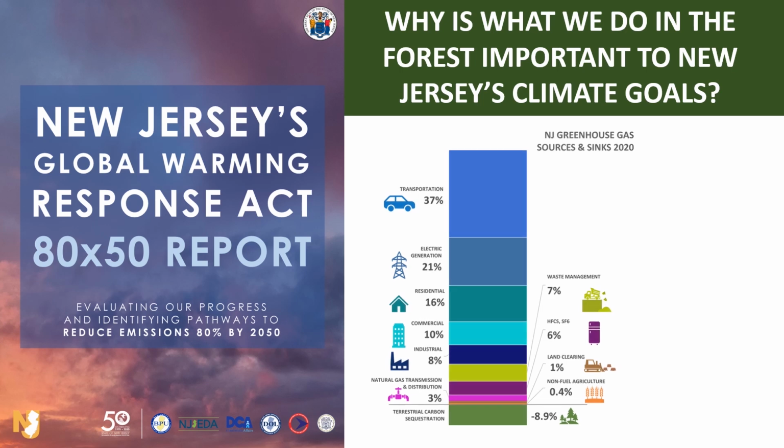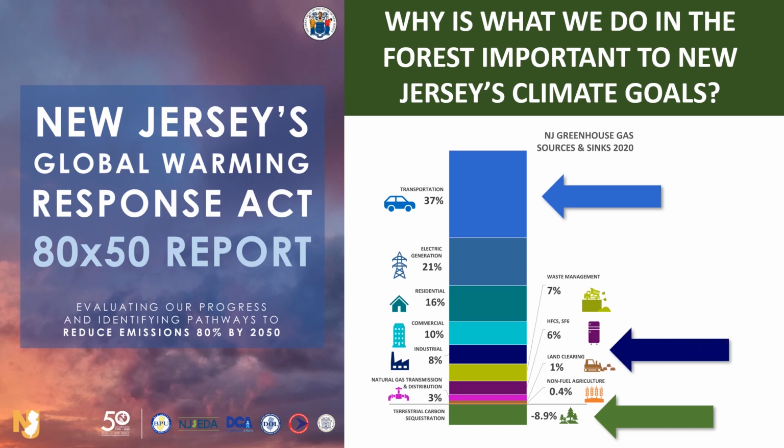We can see in this graphic on the right the breakdown of greenhouse gas sources and sinks in New Jersey. The transportation sector, which is shown at the top of the graph in blue, includes the transport of both people and goods and is the biggest emitter. And we can see down at the bottom that terrestrial sinks, shown in dark green, includes forests, and sequesters approximately 9% of the state's total greenhouse gas emissions in a year. This means that the state's natural features sequestered more carbon than was generated by the industrial sector in that same year, and one of our goals is to increase that 9% sequestration rate by managing our forests with carbon in mind.